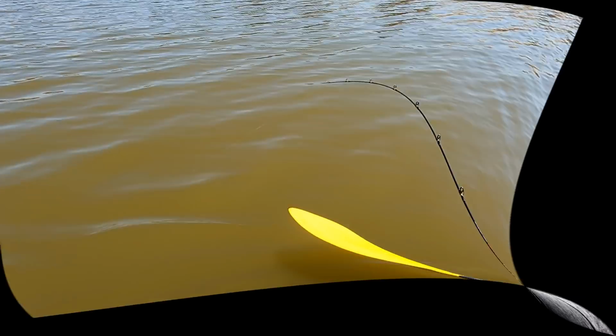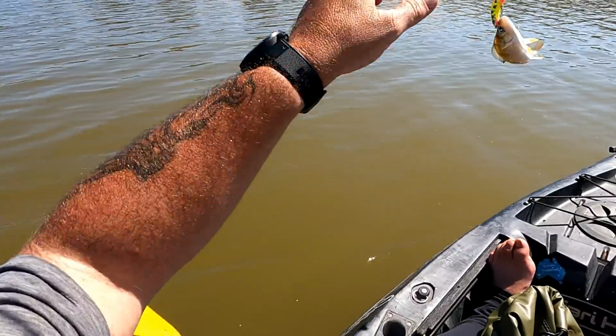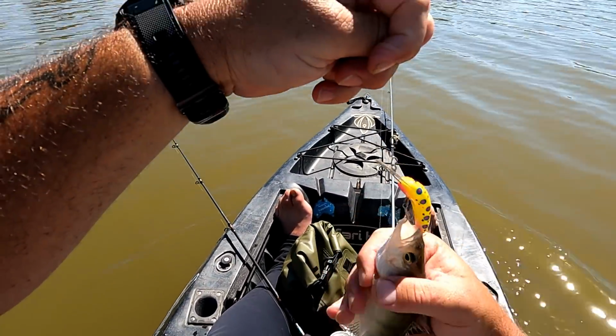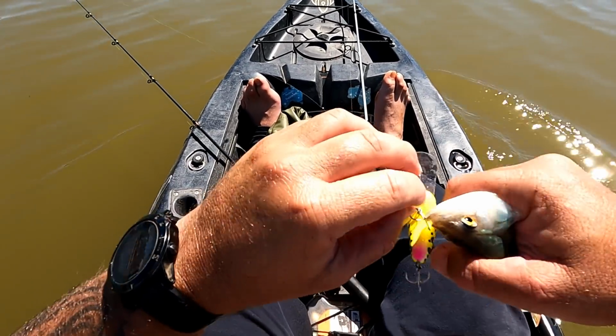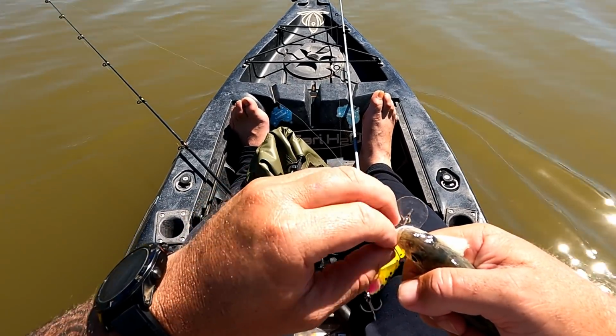Folks, I've missed the hook up again, but I've hooked fish number 3. It's taken me a while. It's very slow, but I'm slowly but surely building a little score. I am going to be changing lures in a little while. I've got something different up my sleeve.